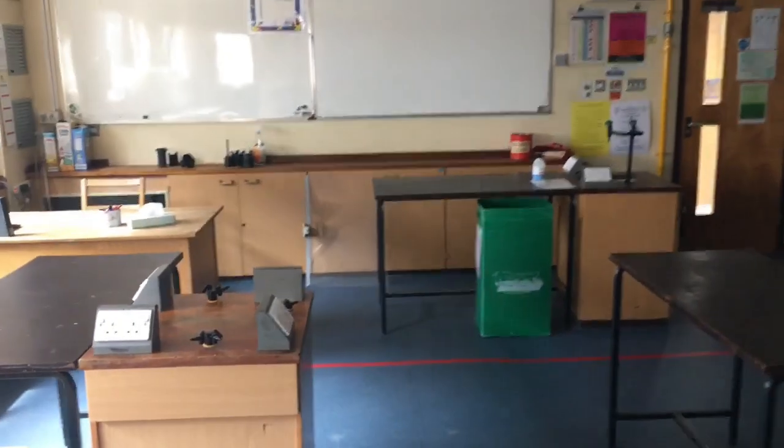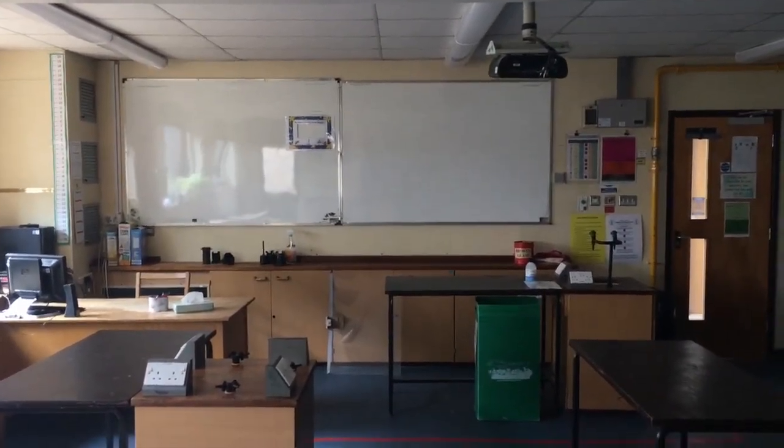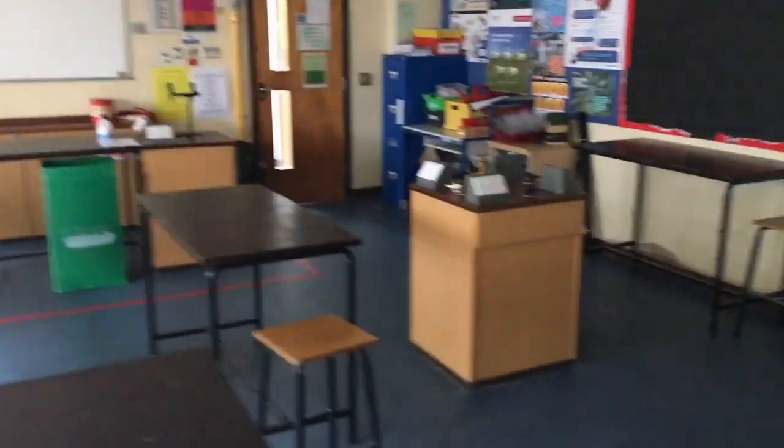There will be a whiteboard in the classroom, and usually somewhere for the teacher to write and also somewhere for them to present things and show you science videos and things like that. There's plenty of space in a science lab.